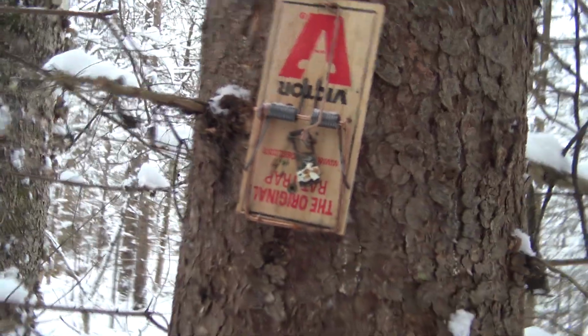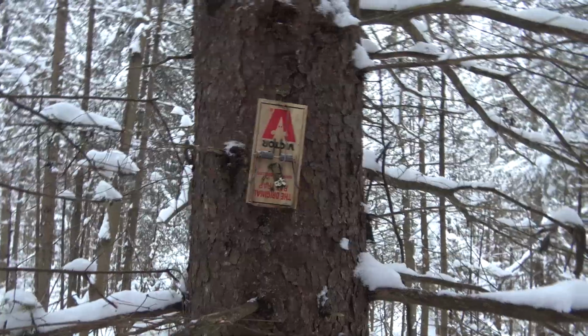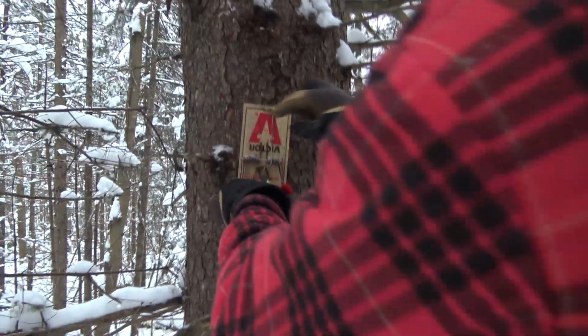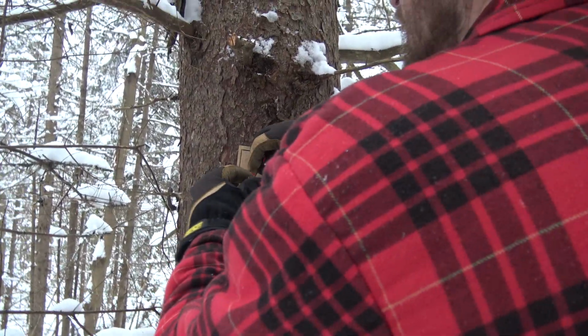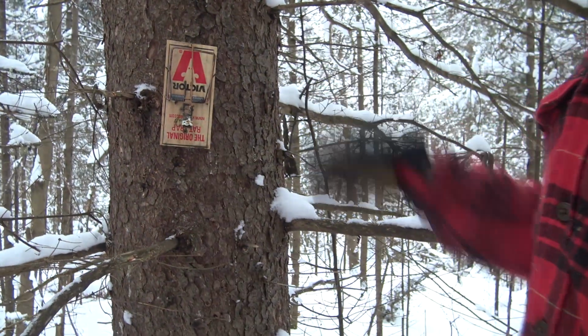Snap, but no squirrel. So I'm going to reset it. Can you hold that for me? Thanks, dude. Is it recording? Yeah. That's good. That's what I intended. When you cross over the tree, there. Wonkiest tree ever. That's what your sister's saying.